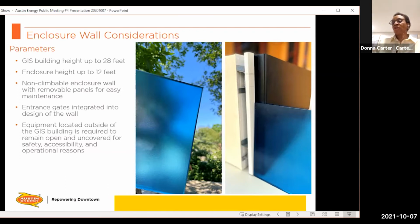The slide that you're seeing is showing the blue polycarbonate fins, and those will be of varying depths across the fence. So as you're walking along, it will look like undulating curves as you go around the building. And we're pretty excited about that. Next slide.